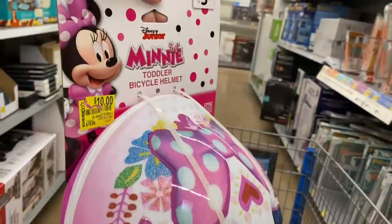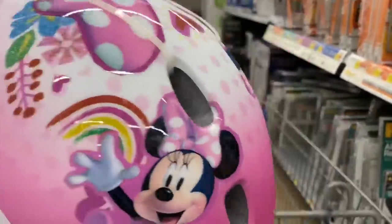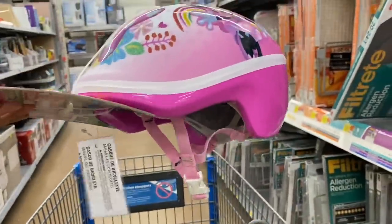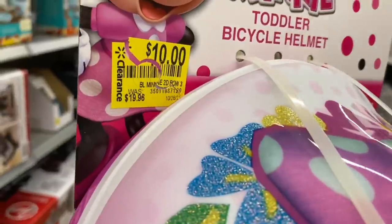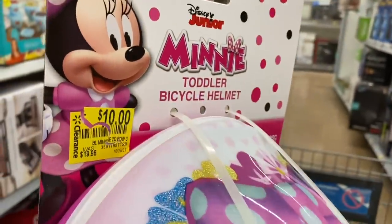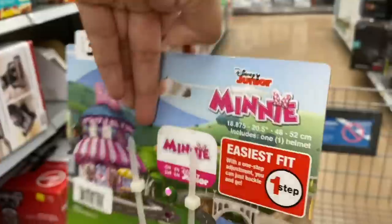Look, you guys, go check out the helmets. This is really cute. I'm not sure, but it does look really big, but it says it's for 3 and up, and I'm going to a birthday party, so I have to pick something up. Well, I don't have to, but I want to. $10, 50% off.